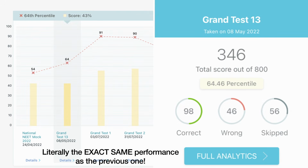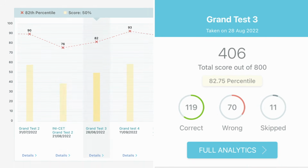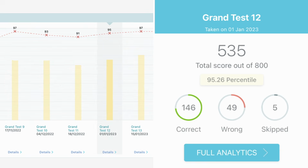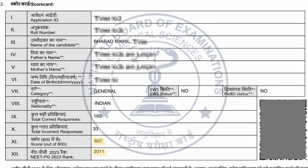So initially, I used to perform very poorly on my grand test. I wasn't fully aware of the strategies and I was wondering why my scores aren't improving. But then I looked up and started following some strategies, and that led to improvement in my grand test scores and eventually in the final NEET exam as well.